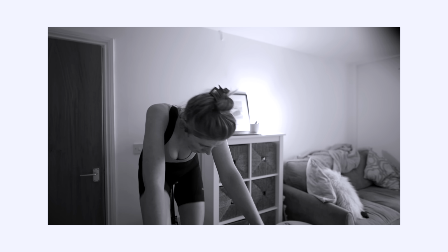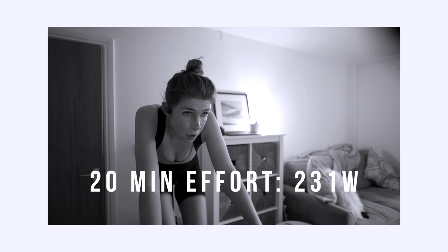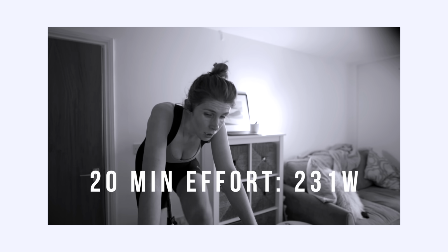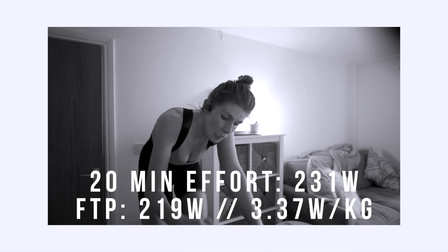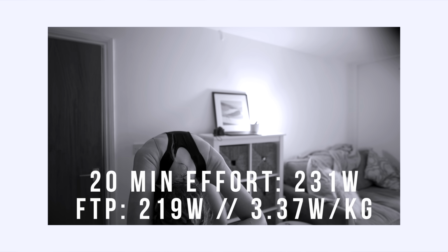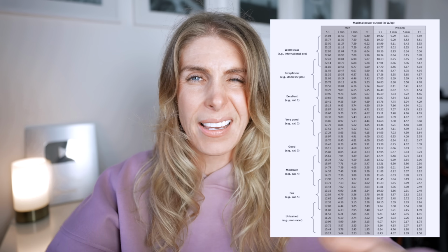So, 20-minute effort: I held 231 watts for 20 minutes. I weigh 65 kilos, which means my FTP is 219 and my power to weight is 3.37. I'll pop up a chart on screen now, which shows you where you sit comparatively. I think that's kind of average to good, but I don't want average to good.